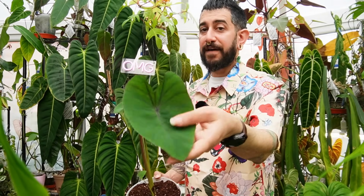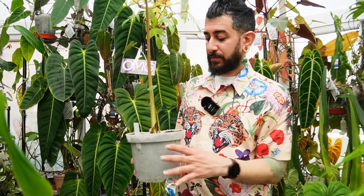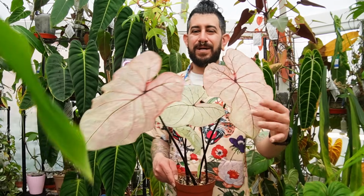This is very, very matte. And looking at this now, maybe I did have the black coral, because I don't think it was this matte that was coming on. So this one's doing really well as well. Again, this is all going to go and live in the garden. And then the piece de resistance.